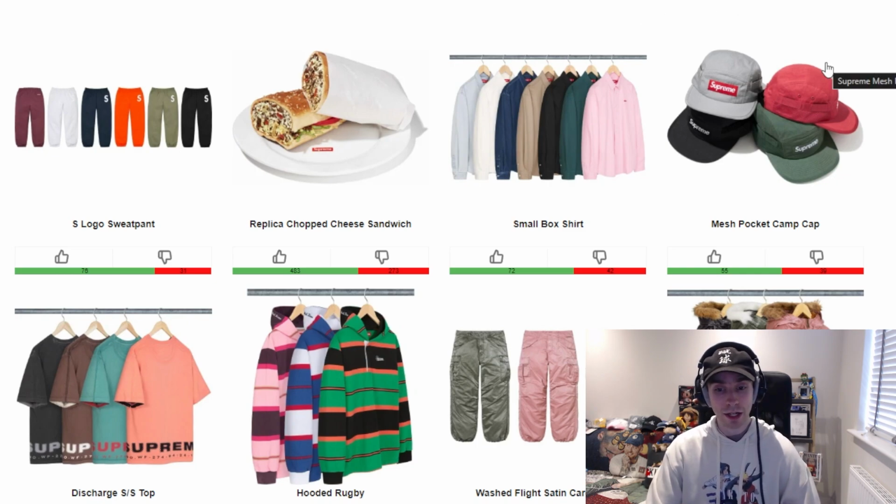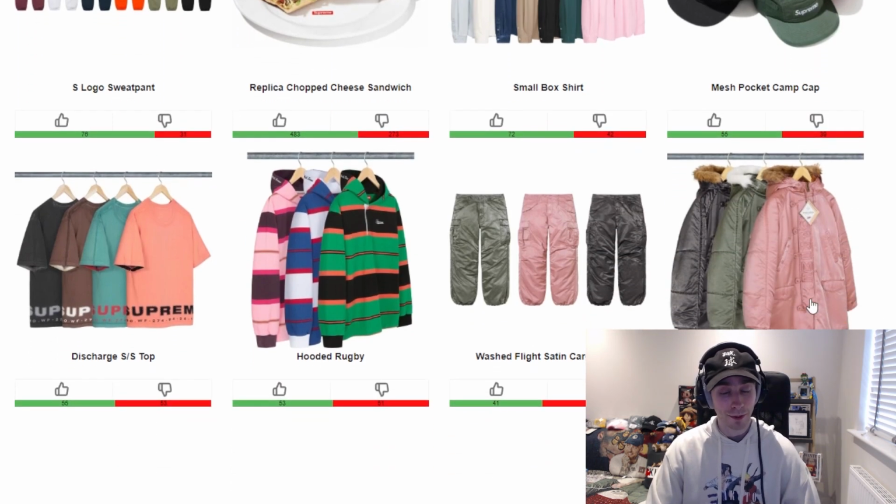We then have a mesh pocket camp cap. Colourways are fine, I'm just not a fan of when they put a pocket on a camp cap. We have a discharge short sleeve top. Brown and black colourway are probably the best too. We can move on to the hooded rugby. It's very difficult. I think that the colourways are okay, but it's just not for me.